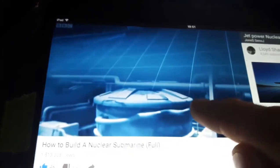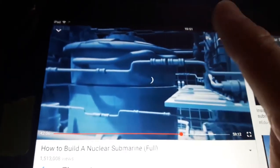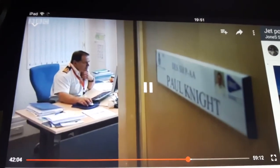I'm going to keep using my hands. Secret. There are some elements that are unclassified. Right, hold on. Right, 42. Where was it? About 42 here. And we wouldn't want to share it with other nations.